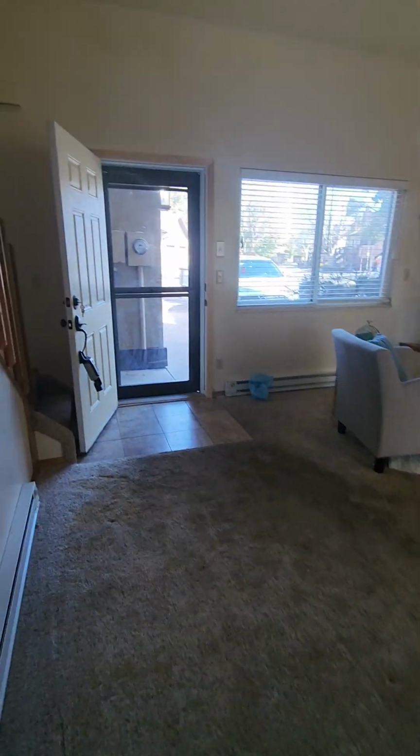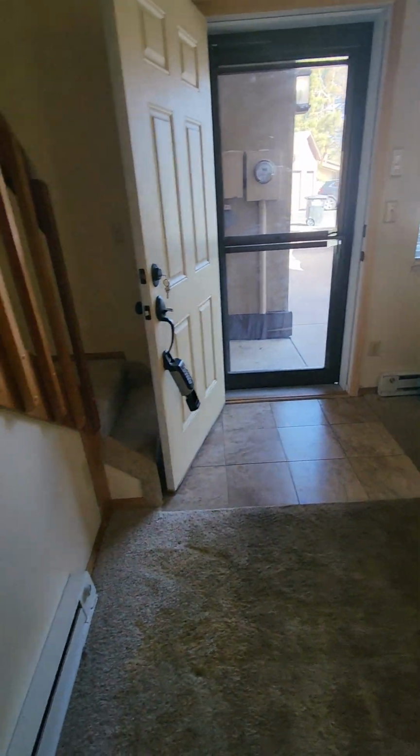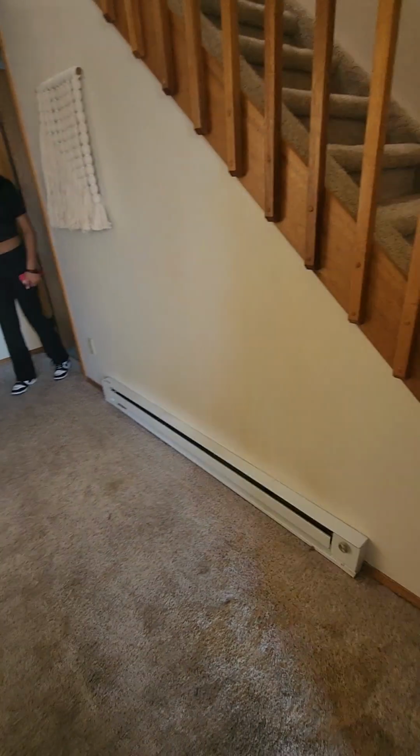I need to check and see when this house was built. Looks like pet stains, urine stains. Back to the front. No, I don't even want to step on this. And then, oh, that's my daughter.